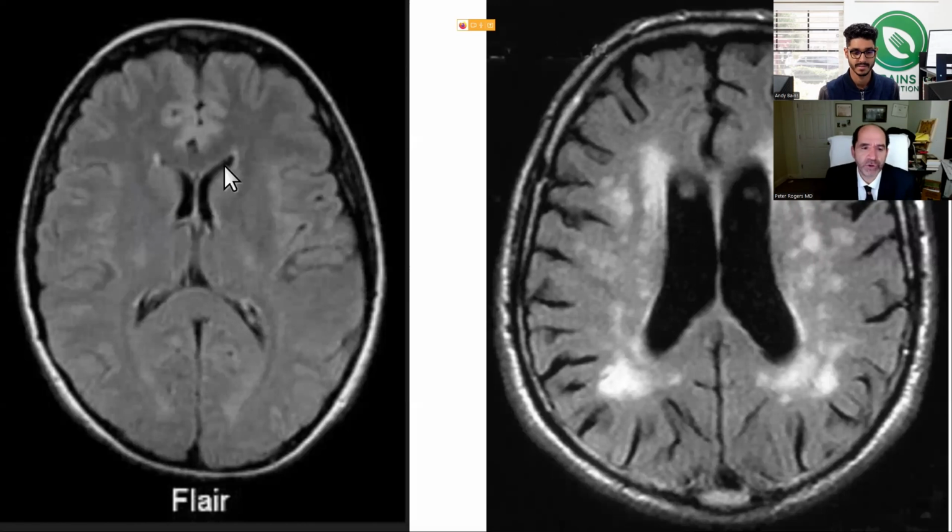Okay, so I'm going to show you. Here's a normal looking brain, and this is what is called a FLAIR sequence. FLAIR is the best brain MRI sequence. The cerebral spinal fluid is suppressed, so it is dark. But all of the surrounding tissue around the ventricles, these are the cerebral ventricles, is normal.